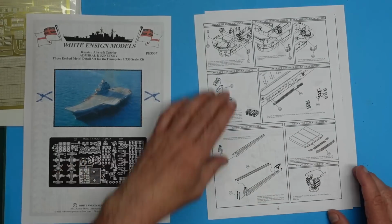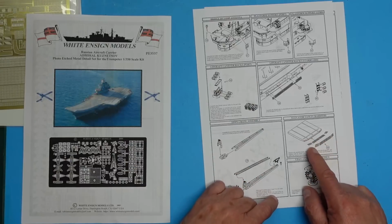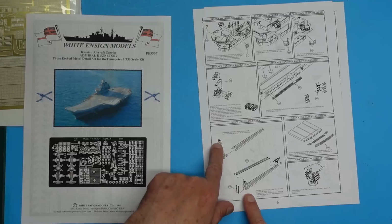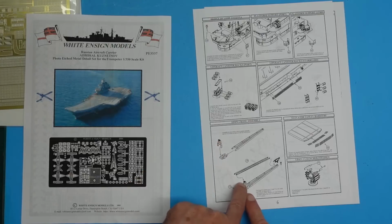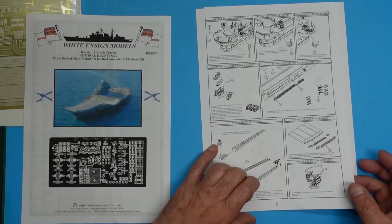So yeah, very interesting. And then here you're going to cut the safety net off the front of the deck, and you can either have it up or down. Here's the crane with that rear part I mentioned earlier, vertical. You're going to cut out those discs and add these photo etch parts. You've got a piece of photo etch to add on there and the hook on the end as well.